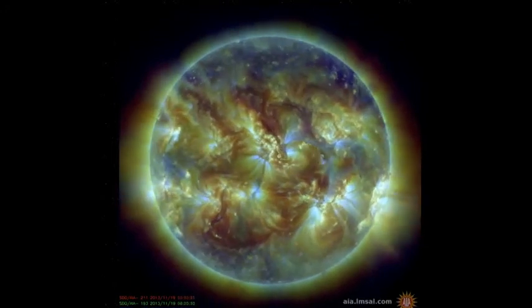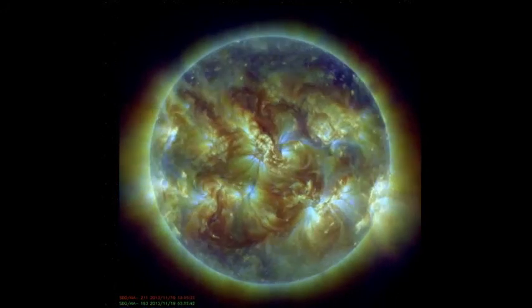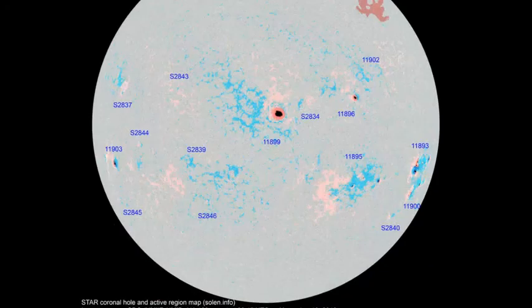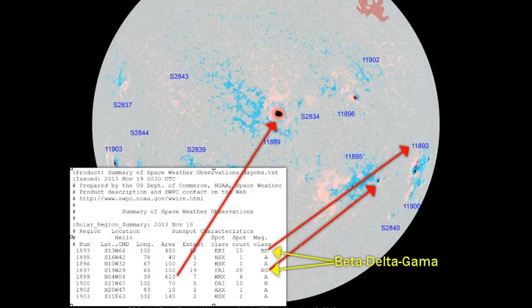Again, SDO camera facing. This is a combination of 3 different cameras. You can see your filaments on the front. Now here they're not listing 1897. I'm going to put the arrow to it. It's between 1895 and 2840, but it's just listed as a beta gamma. But notice 1893 is a beta delta, right? So with the magnetic loops looping between these, like you see, you have all 3: beta, delta, and gamma.